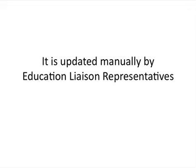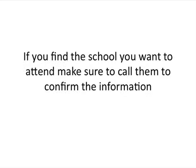Each area has a specific representative, and they go through all the paperwork, all the labor to evaluate the programs and the schools, and if they get approved, they get put in there manually and the information gets updated manually. And if you find the school you want to attend, make sure you call them to confirm the information. It's very important that you call them.